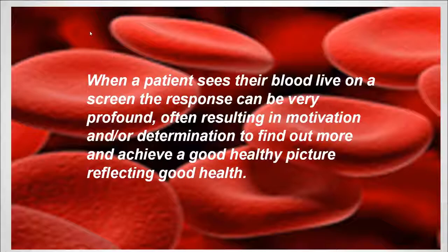When a patient sees their blood live on a screen, the response can be very profound, often resulting in motivation and/or determination to find out more and achieve a good healthy picture, reflecting good health.